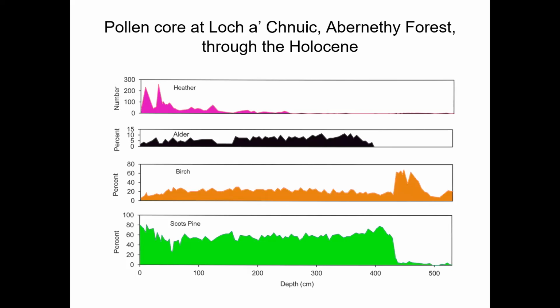Alder came in later and heather much later, as the forest was opened out, it seems, and allowed more light into the forest and the development of heather.